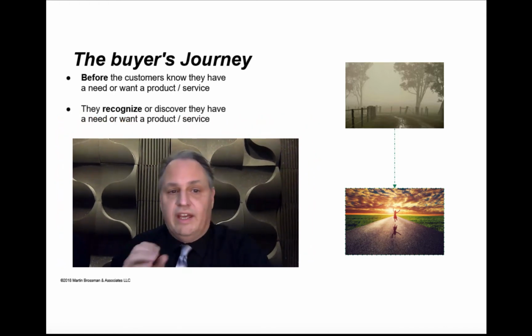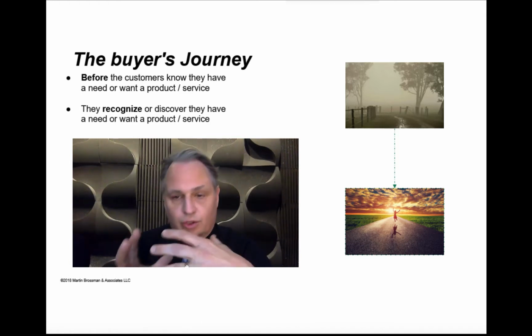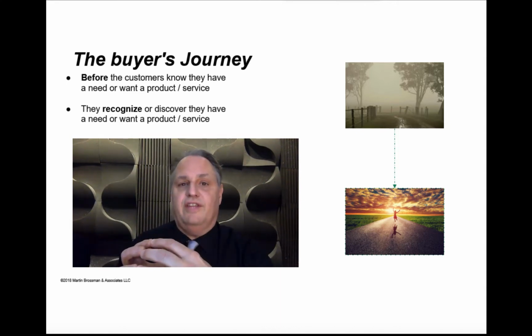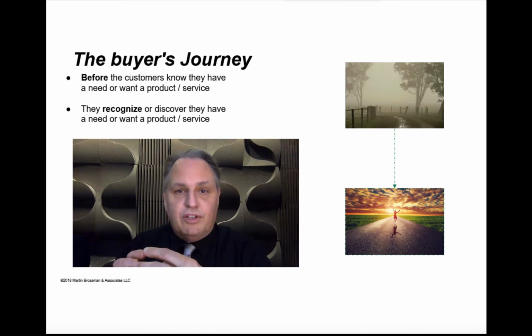From there, recognizing and discovering they have a need or want a product or service. So what's that point where they start to recognize it or they become aware of it? What is that point? What is the content they want? What is the engagement they're looking for?